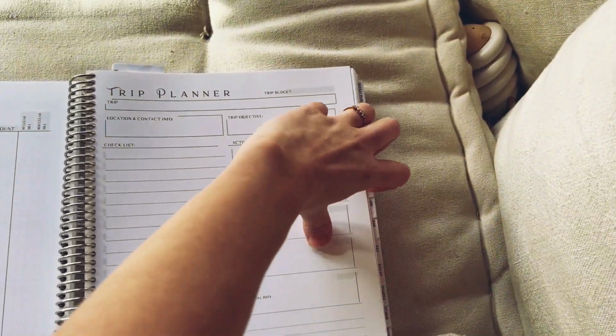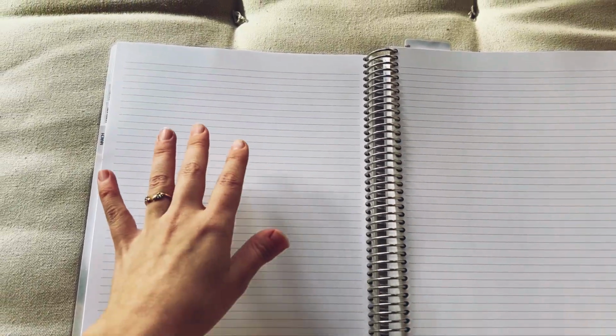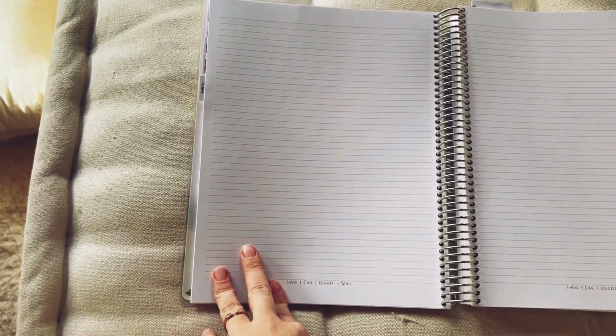Love it. And then I think it's just some note pages, which I thought about maybe putting on this page, at the beginning of the month, just writing out where we're at, and then at the end of the month, looking back on it, but I'm not sure if I'll do that.